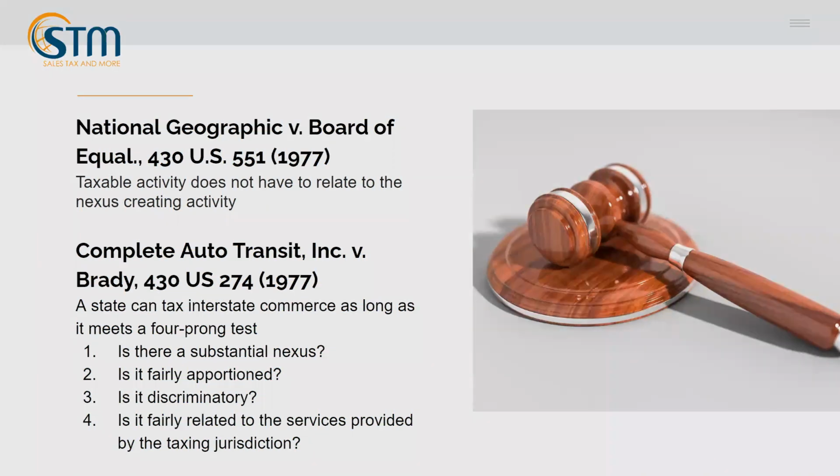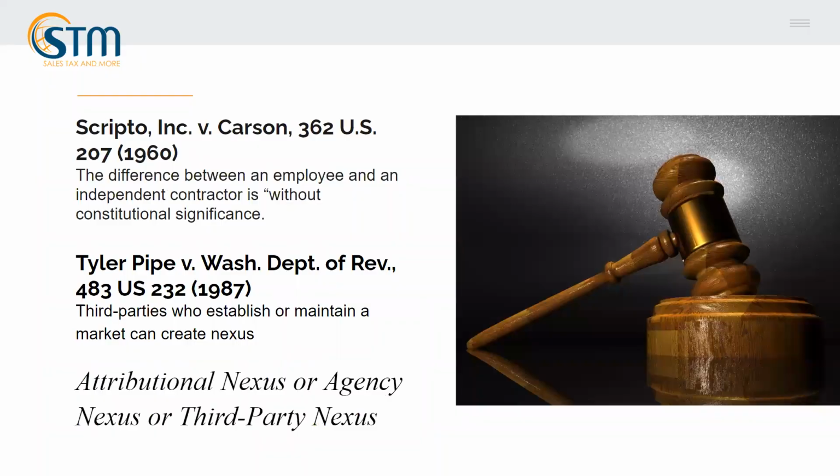All right. So next two cases, really, really important. These are the cases that dealt with attributional nexus or agency nexus, or what we call third-party nexus. So when we're talking about physical presence, these are some of the most important cases, I believe.